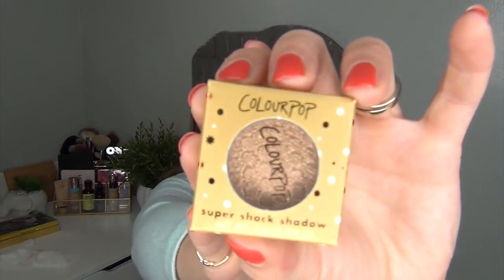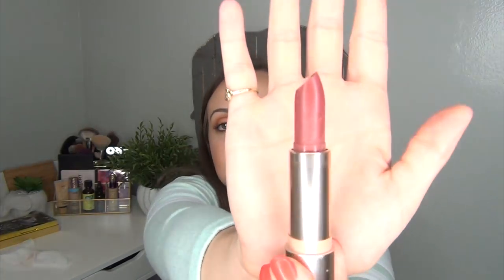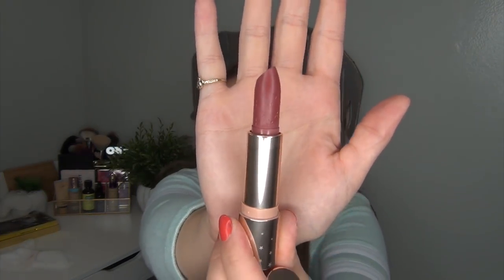I got another Super Shock Shadow, and this is in the shade Fluffy, and it is a dark brown golden shimmer. So try that out. And then finally, I got one more Luxe lipstick from their new collection that they have out. I just watched the video with Messy Jessie where she swatches them all on her lips, and I plan on doing one of them myself, but this is the shade Little League, and it definitely is a Cali color. I love colors like that, so I'm really excited to try that one out.